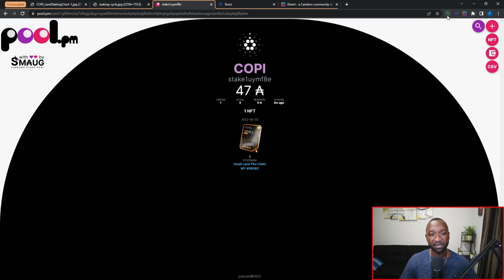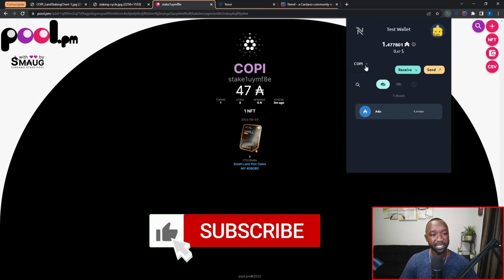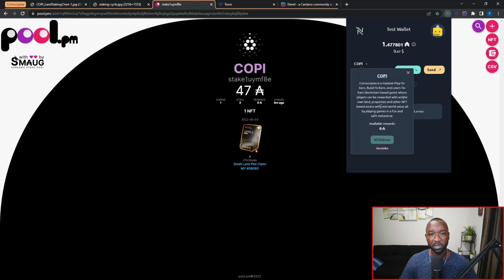Now, if I want to verify my stake delegation in my Nami wallet, I can open it up. On the left hand side here, I'm going to see the COPI ticker. If I click on that, I can see the description associated with the Cornucopias stake pool, as well as any of the rewards that I've earned through staking with the COPI stake pool. If I want to withdraw those rewards, I can do that by clicking on this withdraw button. And if I want to remove my stake, I can click on this unstake option.